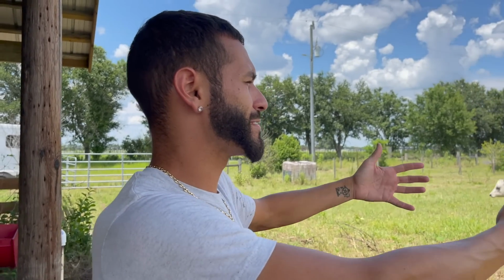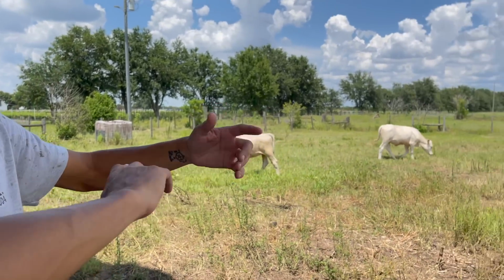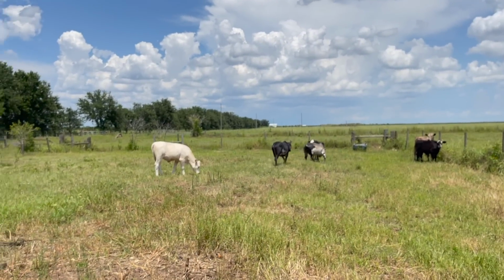And on top of that, we have so much more land to work with in the future. This is just a small section. This is not even a half acre, but this is perfectly fine for them. And they can open them up, as you guys see. There's a gate over here. We can run them through, and they can have this whole entire section that way.